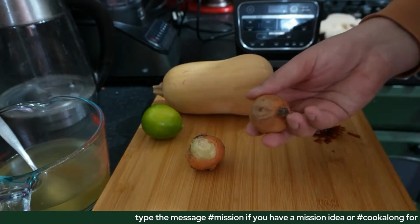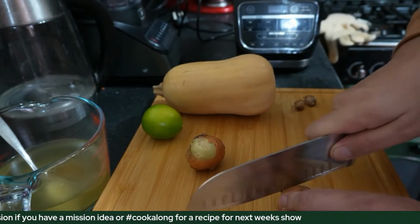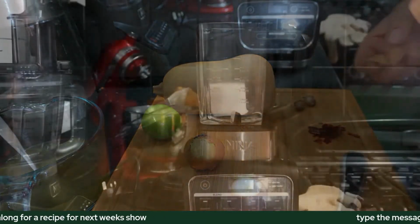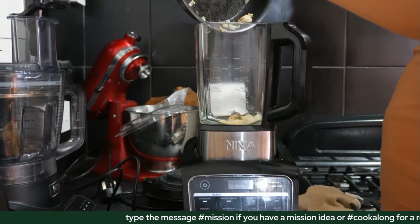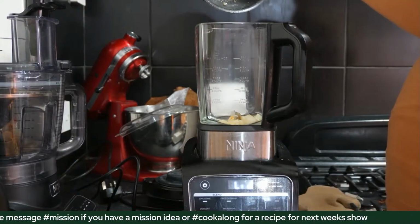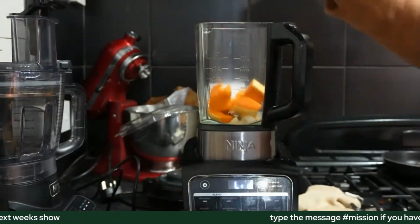So first of all, we're just going to slice some onions and get these sautéed, which I'm going to do in a pan separately. Okay, so the onions are now sautéed. I've sautéed these in a separate pan for convenience reasons. I can't quite get the sauté function to work well on this blender. But we're going to stick all this in a blender along with the butternut that while that was cooking I was chopping.